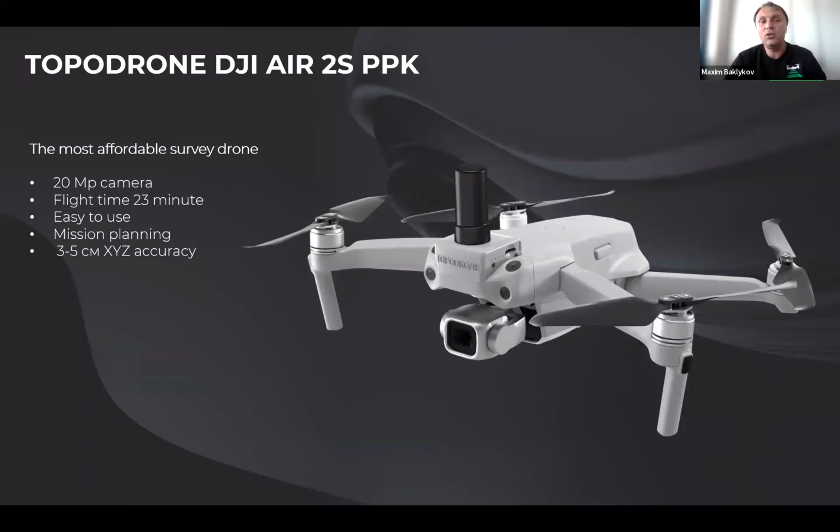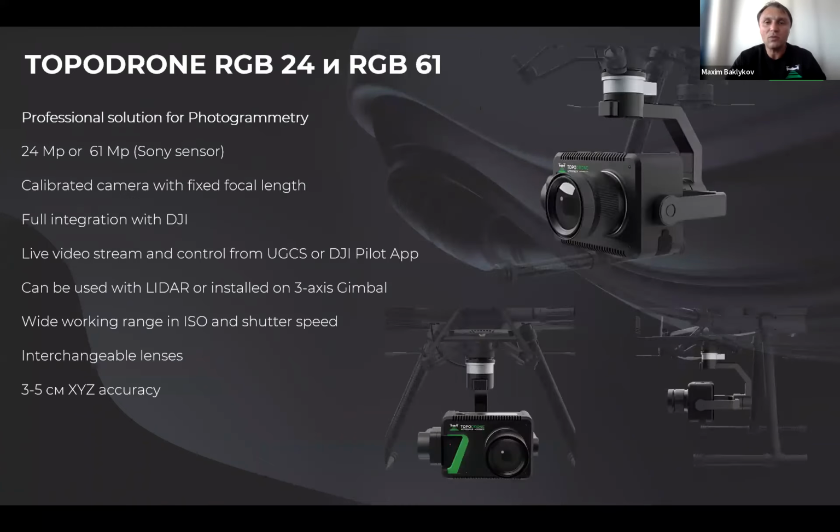But for Air 2S, we are using DroneDeploy, and it has amazing tools to prepare missions like grid mission and double grid mission. You can set up fly altitude, you can set up overlapping, everything you need to survey small areas like 10 or 20 hectares per flight. And it's very easy to use. And I will show how to use it in the next step.